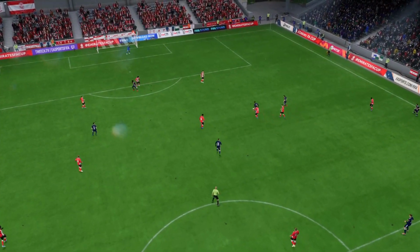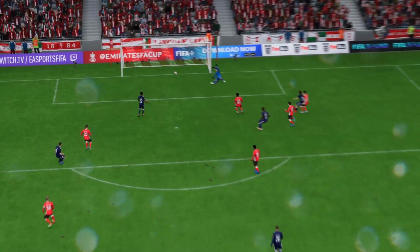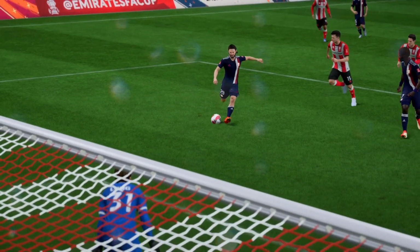Well, here it is again. And it's a superbly weighted through ball to break that defensive line. And then what a strike. That's hit with such ferocity. Certainly no stopping that. That's a great goal.